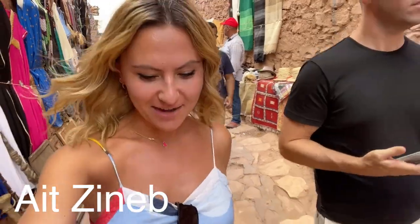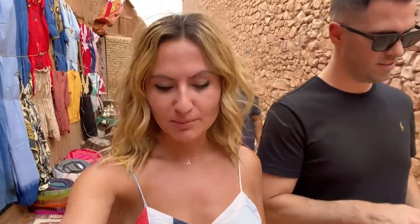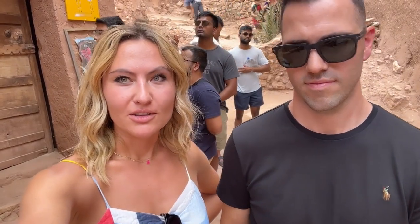So we got inside this town. It was built in the 11th century. There are five families who still live here. They don't have electricity, so everybody else moved out to the other side of town, so they have solar panels. They shoot a lot of movies and TV shows. They have to go to the new town to get water every 3 or 4 days.